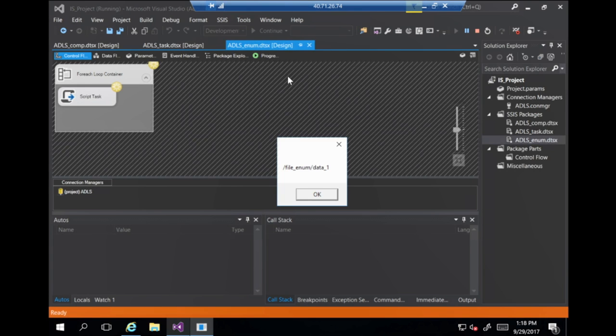And you can see I essentially run the package and pass the enumerated file path to a script task. And the script task just does a simple thing. It just does a message box and displays the path. And you can imagine the script task taking that path and opening a file and processing it further, right? So these are all the files that have been enumerated.